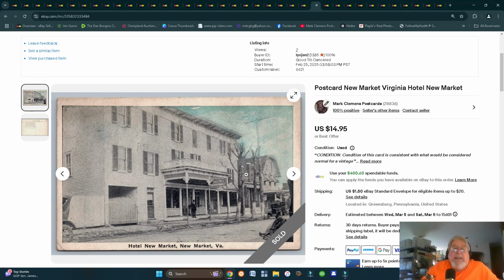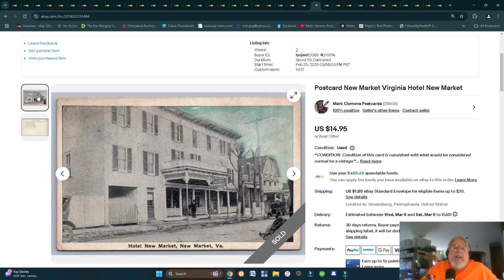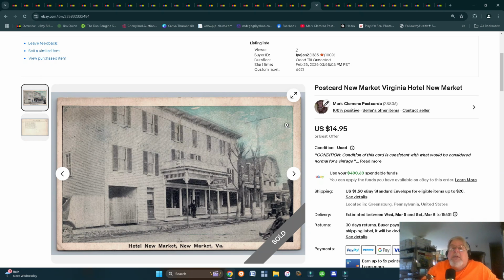Another hotel. This is the Hotel New Market in New Market, Virginia. This one is a white border era card. It is not posted, as we can see. And it is of the blue sky variety, meaning it has just a black and white image, but the sky has been tinted blue, which is an interesting effect that you will see on some postcards. That is called blue sky, and often on the back it will say blue sky, but it doesn't say that on this one. Regardless, this one was listed for $14.95, and I took an offer, and I think it was $12.50 for that one.